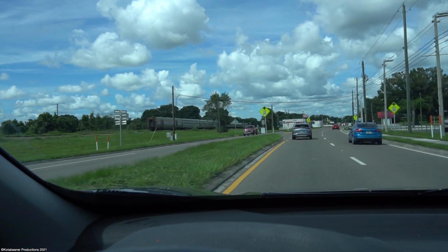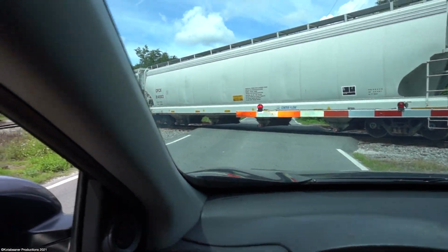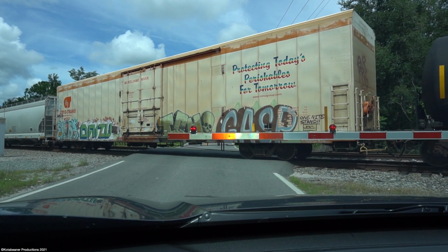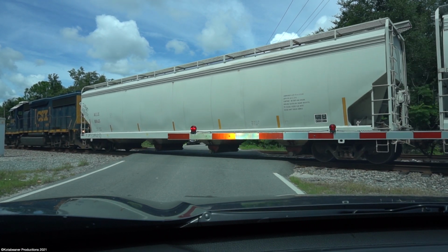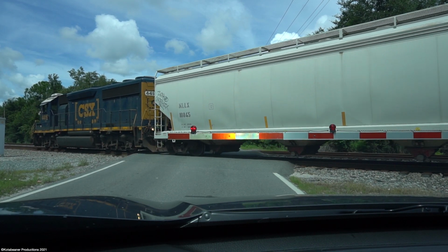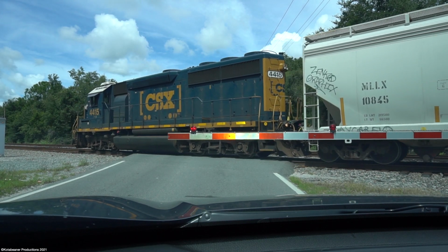Pulling up to the Salmons Road crossing, 719 was already in the process of switching out James Hardy Building Products, and he had a big train with him, so he stretched out all the way across the road. And as he reversed off the crossing, it revealed not 6147, which I would have imagined to be the other engine in the area right now, but rather another ex-Conrail GP40-2, number 4415.